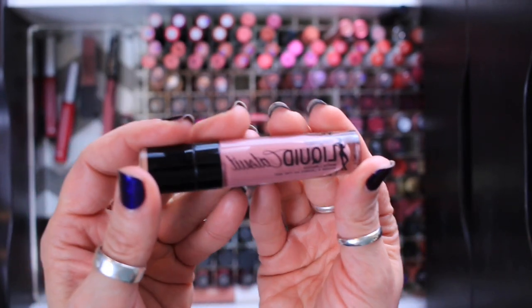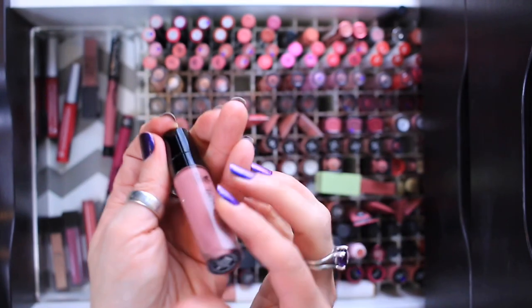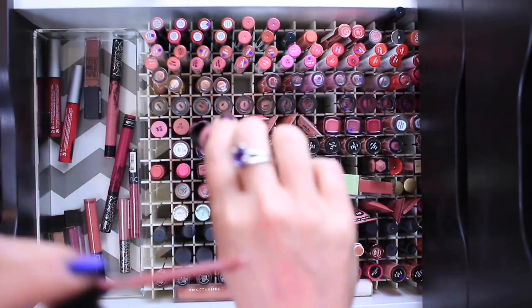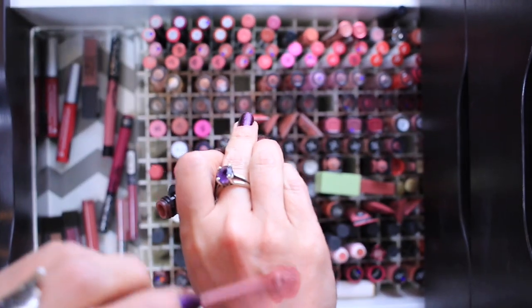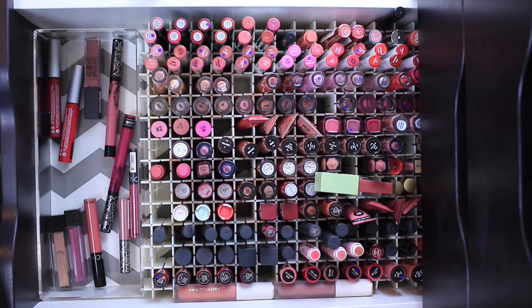So I only have one of the Wet n Wild liquid catsuits, and this is in Rebel Rose. This is really pretty. So that's that shade. I love this color, so this one's staying.